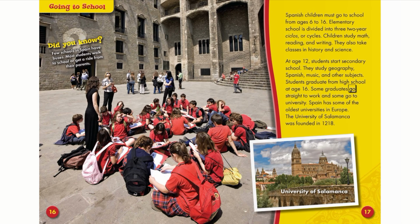Some graduates go straight to work, and some go to university. Spain has some of the oldest universities in Europe. The University of Salamanca was founded in 1218.